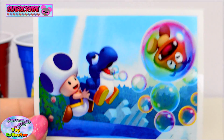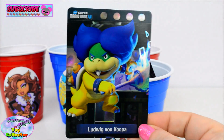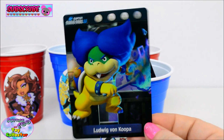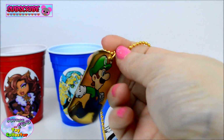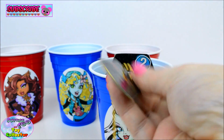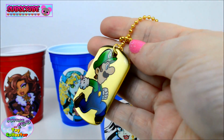So we have a sticker, a foil trading card, and we have Ludwig von Cooper. And our dog tag is the gold Luigi. Awesome! Whoa, look how cool Luigi looks.